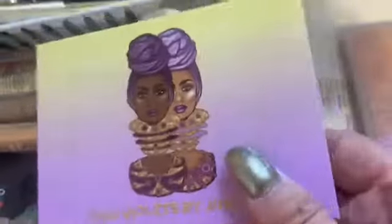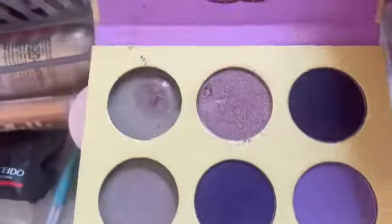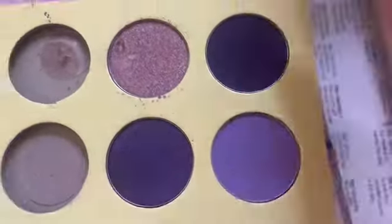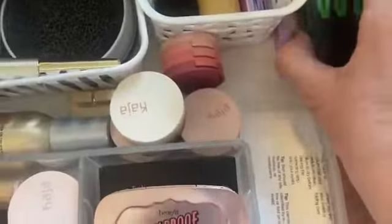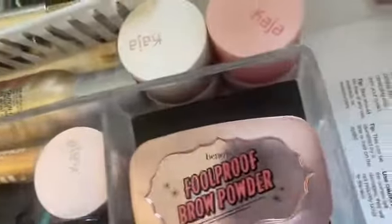And then this one here, the Violets by Juvia's Place. I actually pulled 2 of them out to put in a Z palette, but look at these stunning purples. I'm actually going to keep this one in too. So I'm just going to keep these in here as well. So now, let me see.